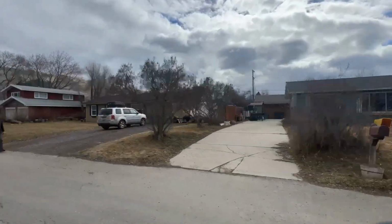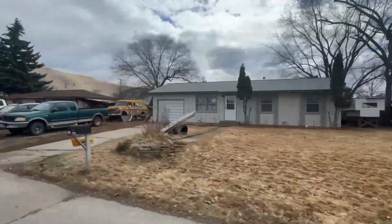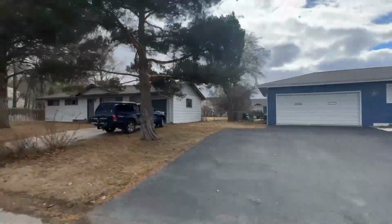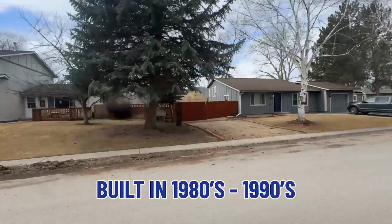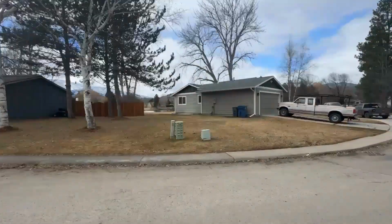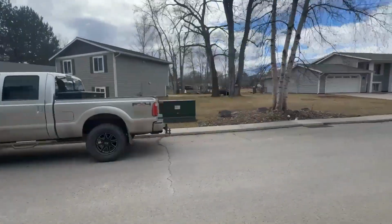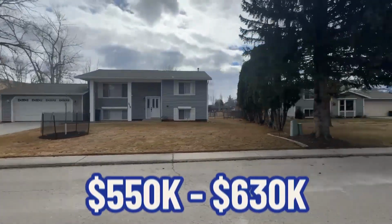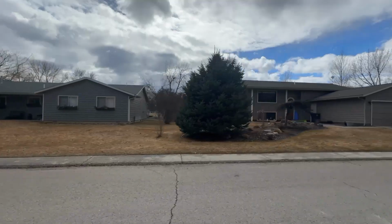The newer part of Lakeview sits on Hayden Lake, an area fed by the Bitterroot River, and the homes in this portion of the subdivision were generally built in the 1980s and 90s. Living on the lake and being so close to Missoula can really be very peaceful. These homes really vary in size, but have recently been selling between $550,000 and $630,000. Great area to find a home in.